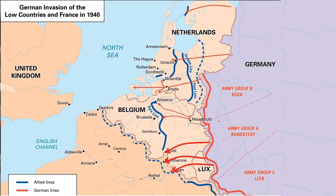The advance from Maastricht towards Gembloux was a bit more complicated. Yes, it was part of the distraction. But there were also two panzer divisions, the 3rd and 4th Panzer Divisions, driving towards Gembloux. And when the Germans used panzer divisions, they expected to break through.